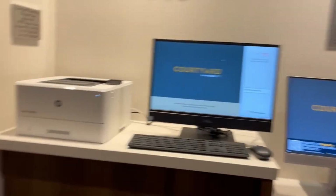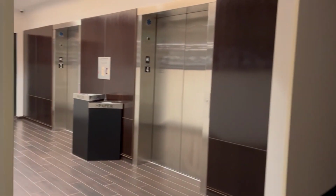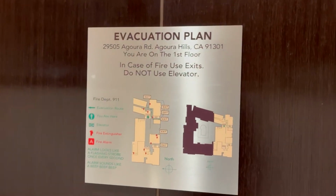Got your business station. And there's a service elevator here. Oh, there's actually two more. Never mind. There's stairs and exit route. Not sure what's over there, but I'm not gonna go over there. Let's see, I think these are the same. Yeah, these are the same. They're just bigger. Yeah, I think these are bigger. Here's your floor map. Got some trash cans, I forgot to mention that.